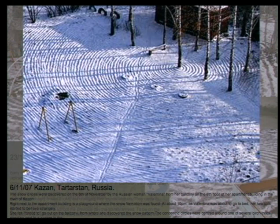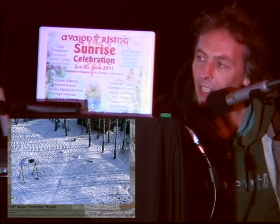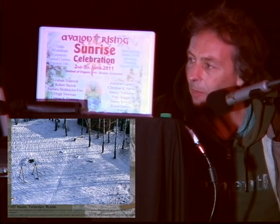Here we go, here's a typical kind of case history. These snow circles were discovered on the 6th of November by the Russian woman Valentina from her balcony on the 8th floor of a building in the town of Kazan. Right next to the apartment building is a playground where the snow formation was found. At about 10 o'clock, as Valentina was about to go to bed, her two cats started to behave strangely. She felt forced to go out onto the balcony, from where she discovered the snow pattern.